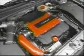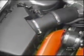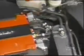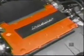Responsible for such prowess is a supercharger. It boosts the performance of this red 3.2-litre machine from 211 to a respectable 302 horsepower. Otherwise, this car is nothing but an understatement.